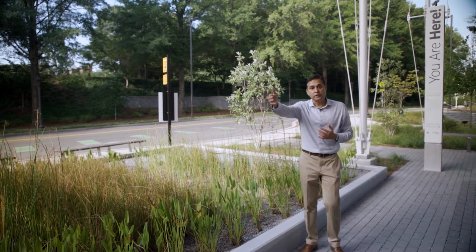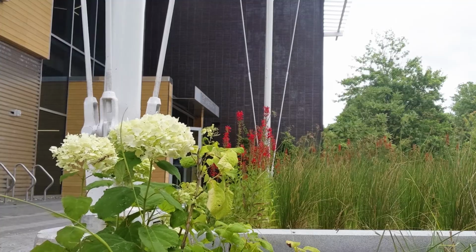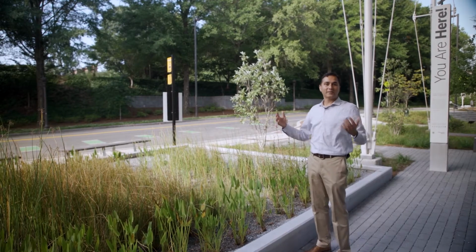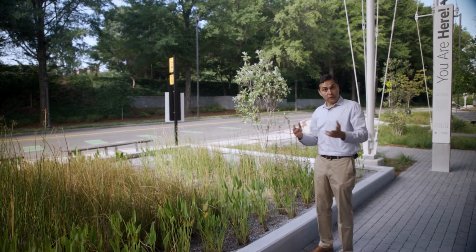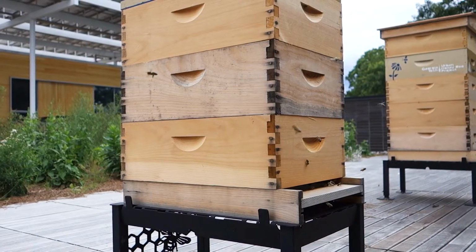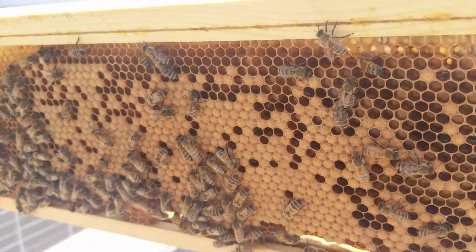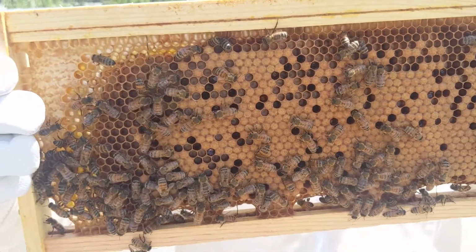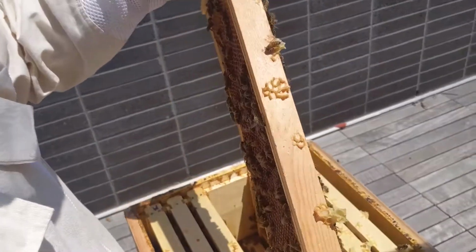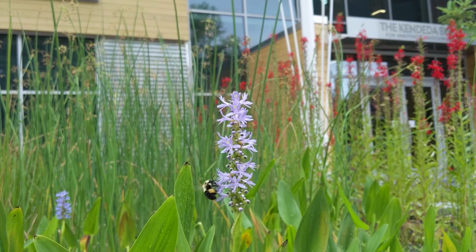As our students and our faculty and our visitors enter the building, this is what they're greeted by. We like to think it makes them happier. Speaking of happy, our bees who are on the rooftop, yes, we have rooftop bees here in the Kendeda building. We think this garden makes them happy because of the flowers. The flowers give the bees the pollen they need to make their honey.